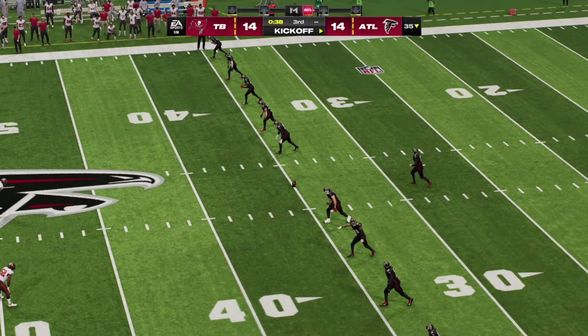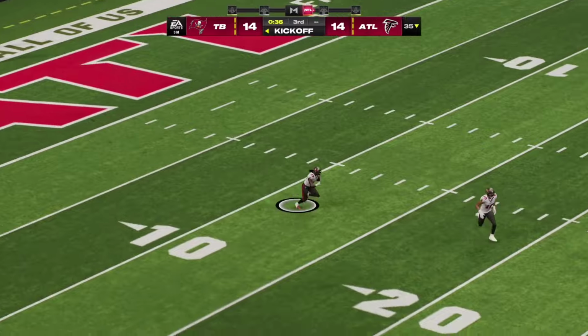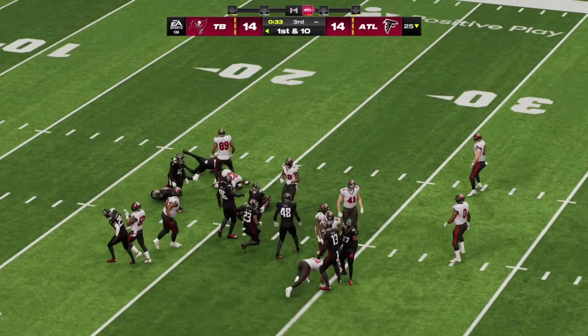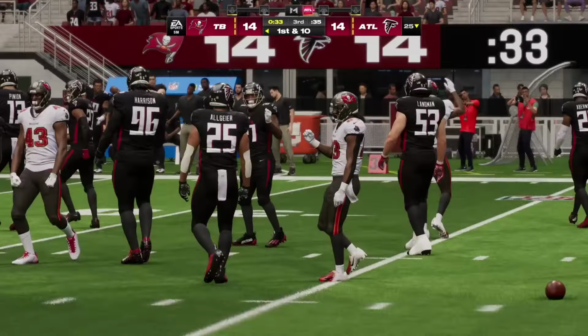This one tied at 14 now as he sends this one away. And he'll go down as this drive will start at the 25-yard line. The Tampa Bay offense set to go again.